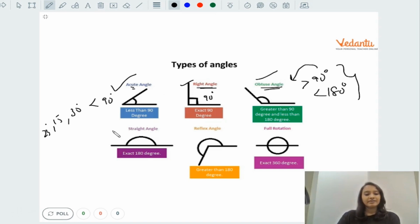Next, what do we have? Next we have the straight angle. It's just sleeping all the time, right? So this is a line, and this whole angle is equal to 180. It is exactly equal to 180, not an inch more, not an inch less. Again, exactly 180 degrees. Cool, that is called a straight angle.